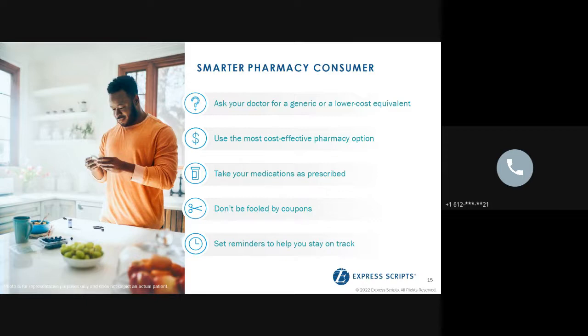And set reminders to keep you on track. Like I started to say earlier, life happens, vacations, and different life events. So always make sure that you have a way to set reminders for yourself, whether it be in a planner or through our mobile app, which has dosing reminders to help you stay on track and not miss a dose.